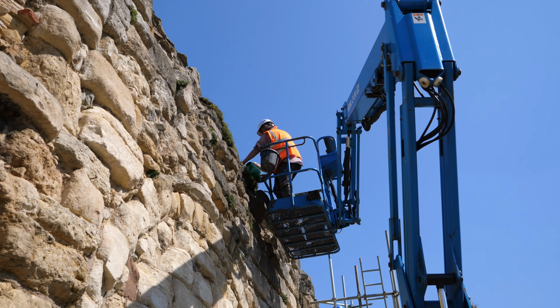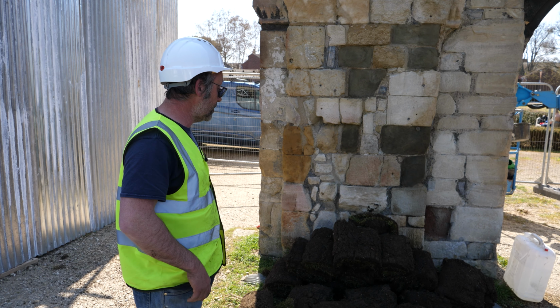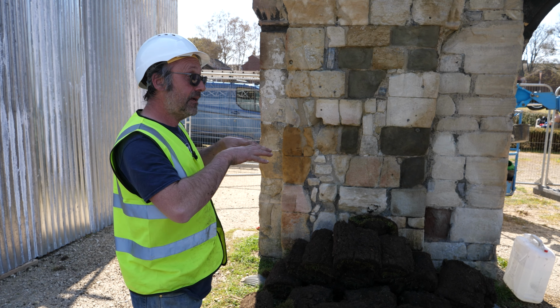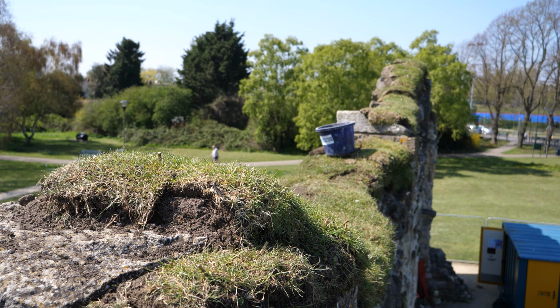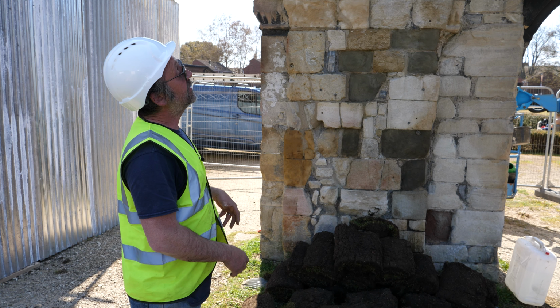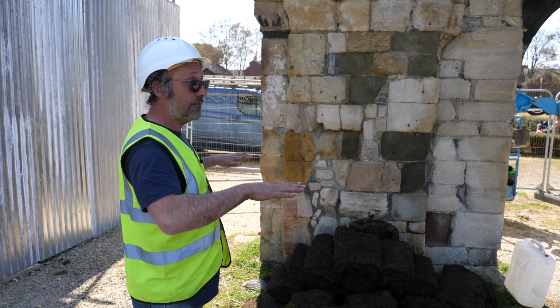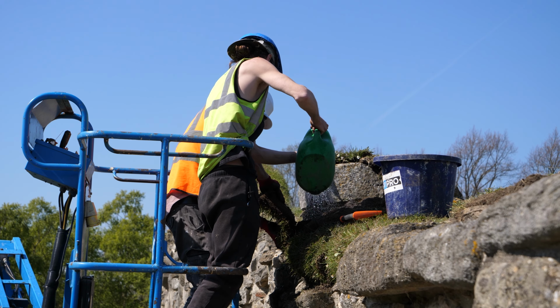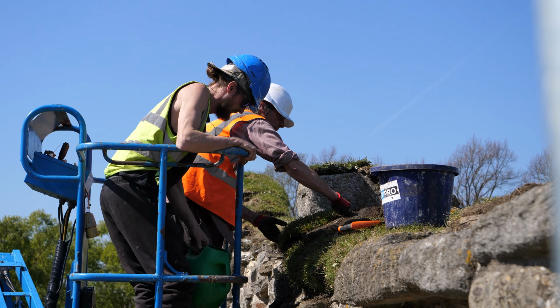And the reason for putting the turf on top of the wall is to protect the head, to stop the moisture going into the top of the wall and soaking down in and then starting to create problems with frost damage, which we've seen this year already. So it gives it a nice warm blanket, and also it makes the water disperse off a lot better. Yeah. Rather than just coming off at points, it will just ease its way down through.